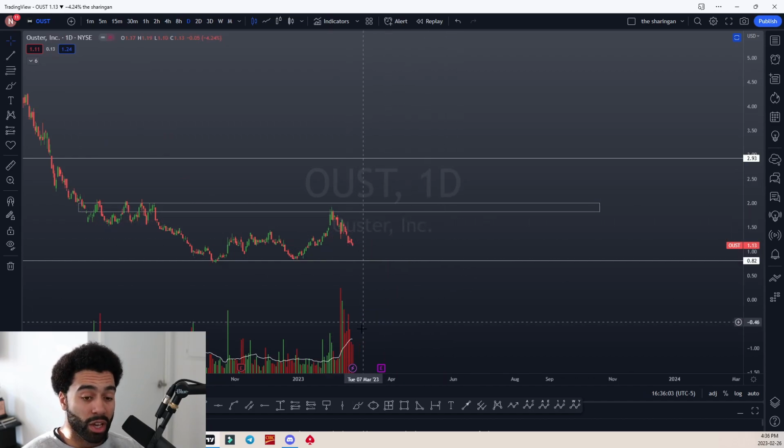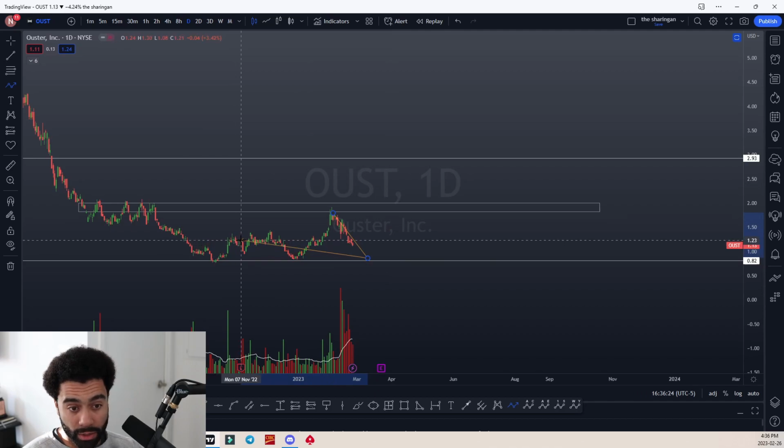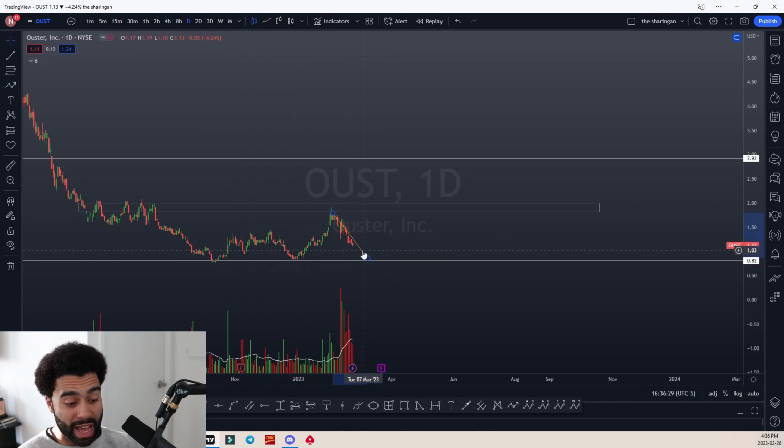What we do not want to see from a bullish perspective is new lows here. This support is very crucial. If we do make it down into that 85-cent range, it is very crucial that we hold that zone and we get a large bounce off that area. The last 1-2 times we've come into that zone, we've gotten a pretty solid bounce. So we could be looking to revisit that area.